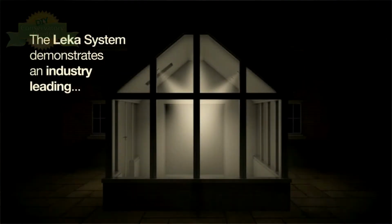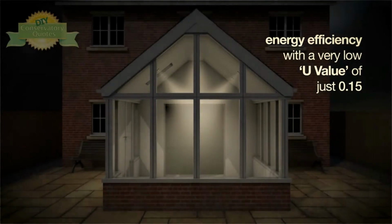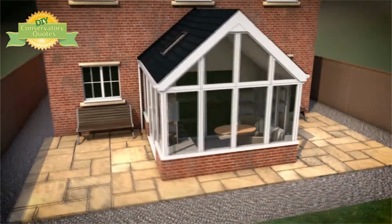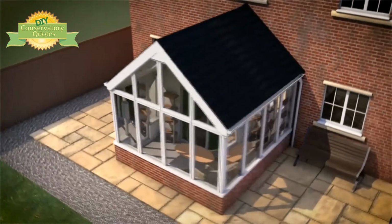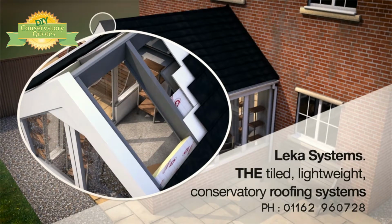The Leka system demonstrates an industry-leading energy efficiency with a very low U value of just 0.15. Competitor products typically weigh up to 40% more than a Leka system. Leka Systems, the tiled lightweight conservatory roofing systems.